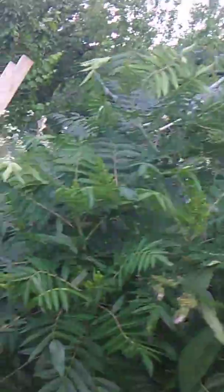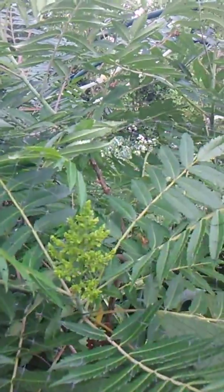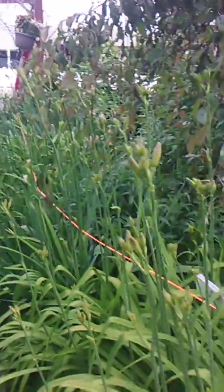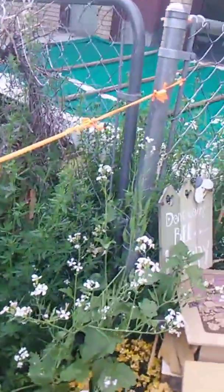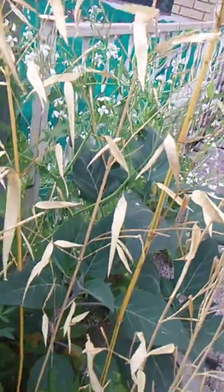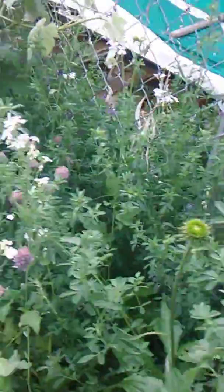And our sumac, our first sumac we ever got, the low sumac, is loaded with berries. So we've covered it with bird wire. And more of the tiger lilies that John Kohler wanted to eat all of them, was jealous we had so many. As we have our moon flower there behind the bamboo, come around, and there's our echinacea, all over beautiful.